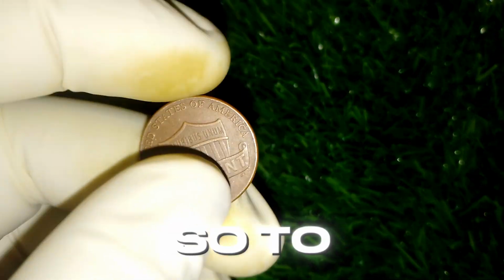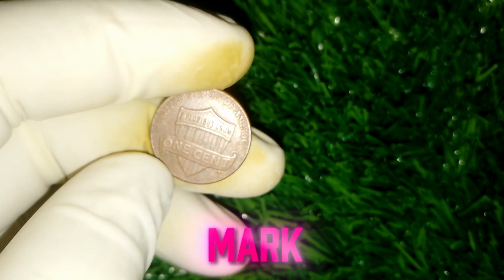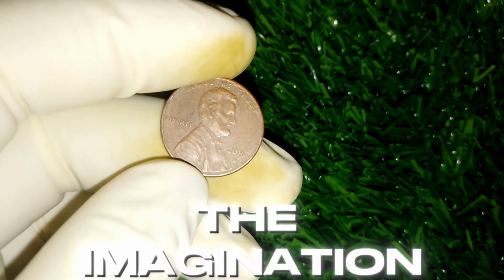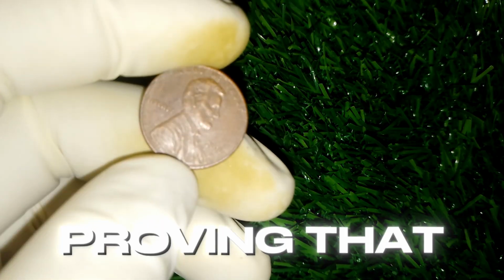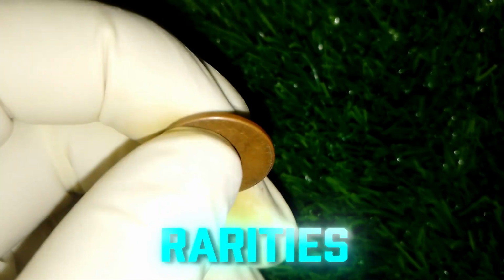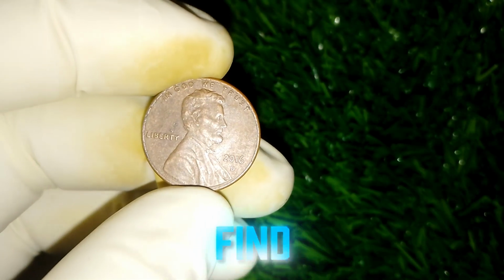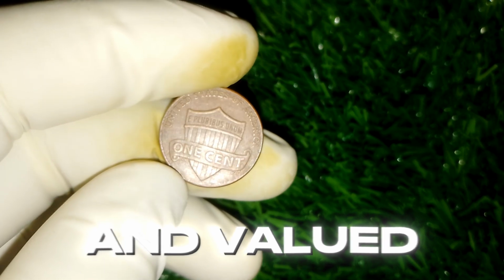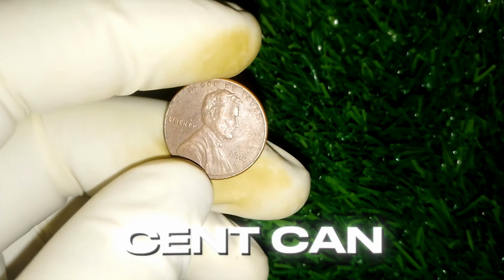So to sum up this incredible story, the 2016 penny with its alleged mint mark error, double die features, planchet anomaly, and striking irregularities has captured the imagination of collectors worldwide, with a reported valuation of $126 million, proving that in the world of coins anything is possible, and that even the smallest denomination can become a king of rarities. So as you continue your own journey in the world of coins, remember that the next legendary find could be in your hands right now, waiting to be recognized, appreciated, and valued beyond anything you ever imagined. And that is the magic of coin collecting, a world where 1 cent can truly be worth millions.